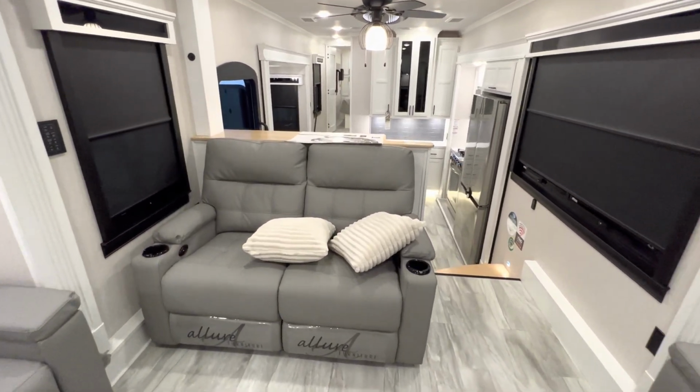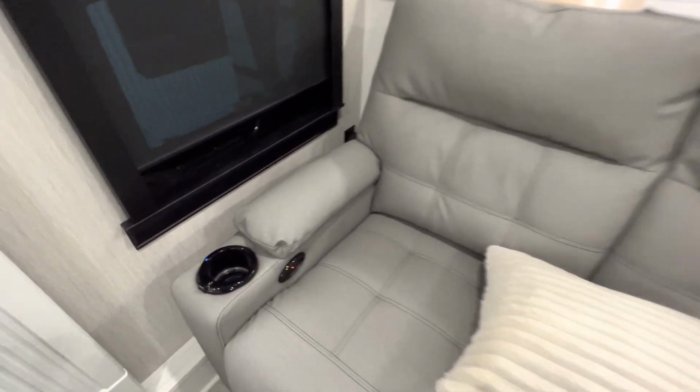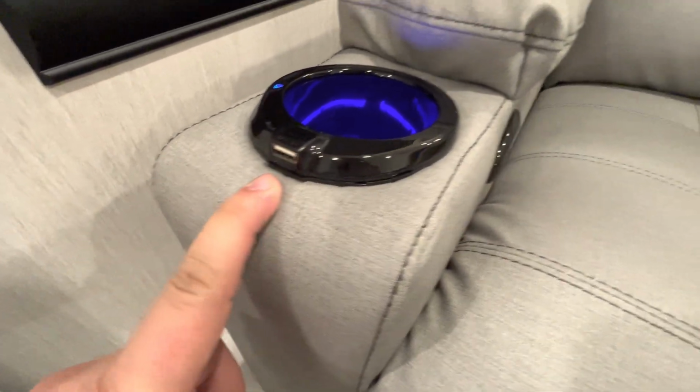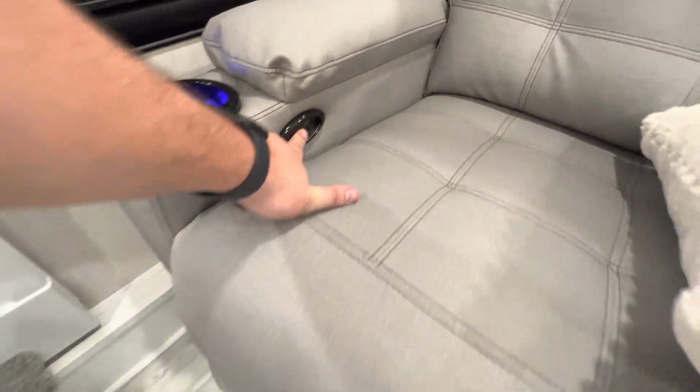Got yourself some power recliners. Lights up for some accent lighting. You got a USB port right here. And these are also, like I mentioned, power.